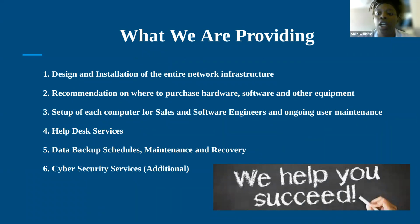So services, we provide a ton of services. Some of our services include installing a network infrastructure, recommendation on where to purchase the equipment, setting up equipment once it has been purchased, help desk services, and backing up data. We also offer cybersecurity services as well. And you see the numbers here. Basically, we're going to go in depth on each of these numbers in these upcoming slides.